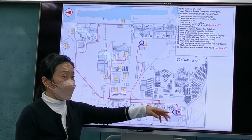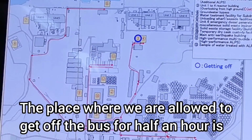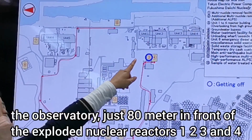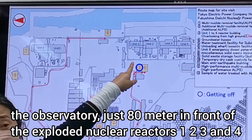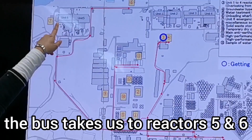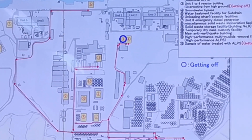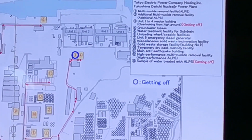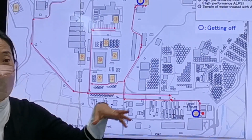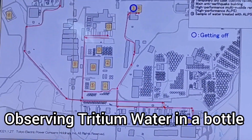We get on their bus to look around the site, and we are allowed to get off the bus at this observatory, which is just 80 meters away from the reactors. We will get on the bus to reactors 5 and 6. These are facilities which were damaged by the earthquake and the tsunami. We come back to the entrance, and we will see the actual treated tritium water in the bottle.